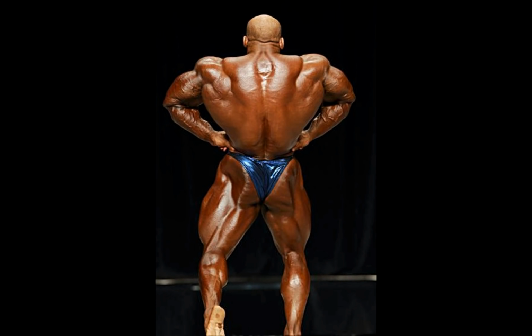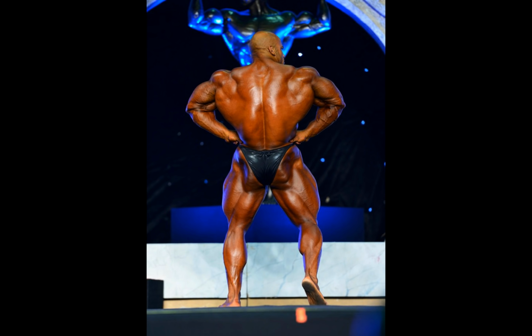Then we got Big Ramy. Now, along with Wolf, as I just mentioned, I think he's one of the widest guys for sure to be able to hit this pose. Jay might be just as wide as them, but his waist is bigger, so that illusion is kind of broken a bit. But Ramy, man, holy shit, the guy's super wide, and he's got all the mass in the world.